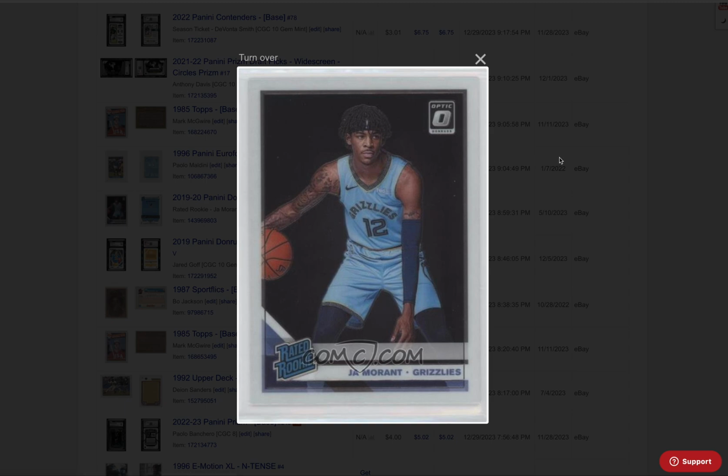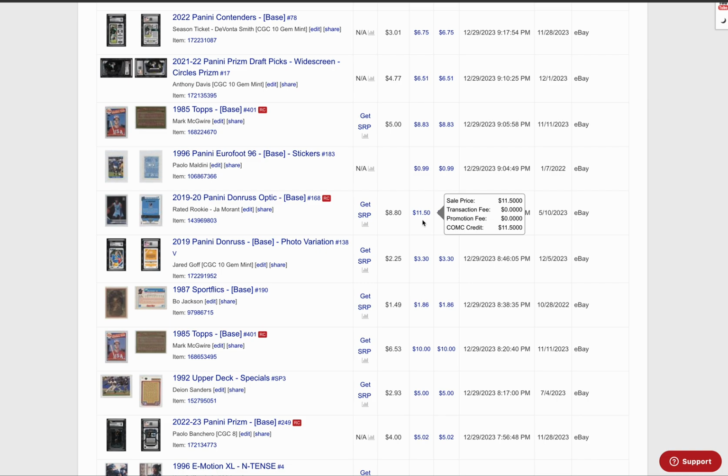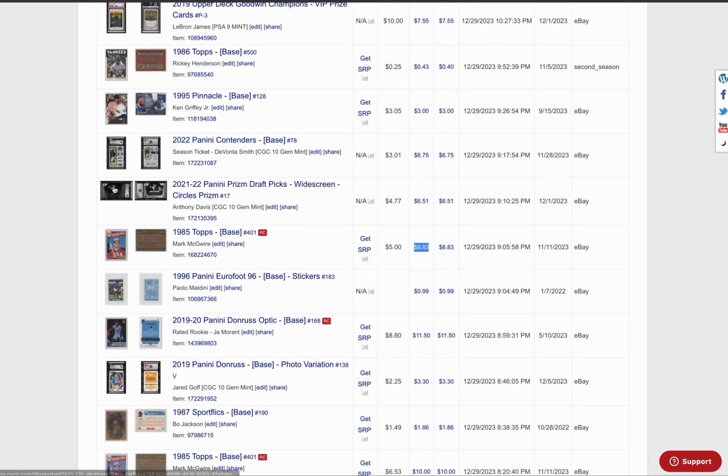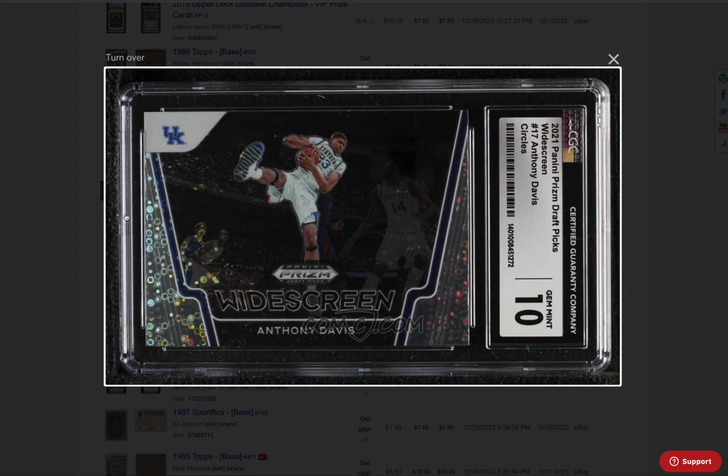So this Ja Morant I made money on. I actually probably went and bought this. I know I went and bought a couple of Morants to send to auction specifically. So this one I made like two, less than $3. This McGwire one I sent, again, I paid 5. It sold for closer to 9. Made a couple bucks, I guess, on this Anthony Davis card here.